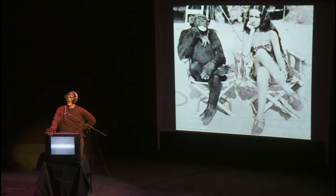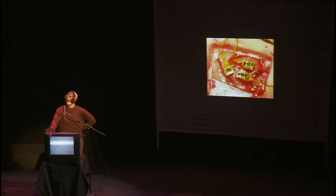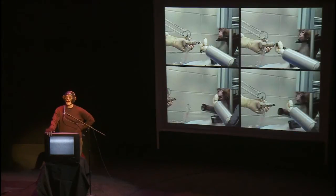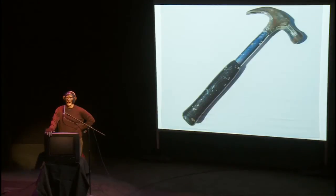Many primates learn by watching and imitating. Monkey see, monkey do. A network of tiny electrodes was implanted into the motor cortex of a monkey's brain. With the monkey's own arms restrained, he was able to control a robotic arm and feed himself. Monkey think, monkey do. Tools can be thought of as extensions of the body.